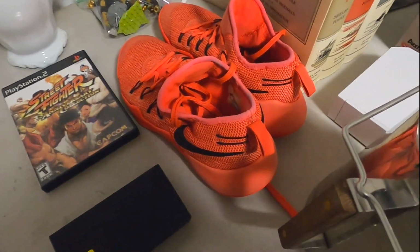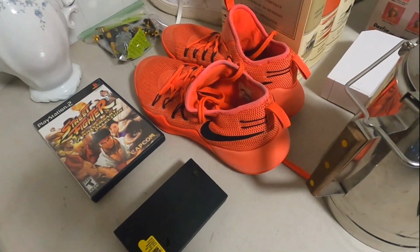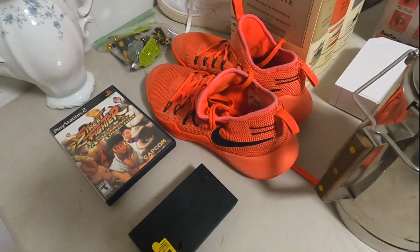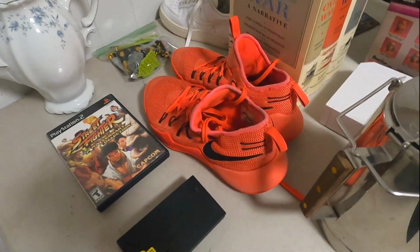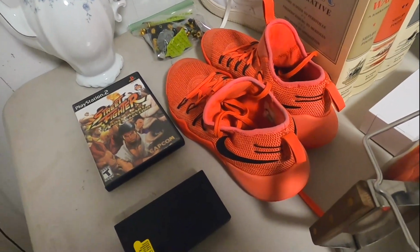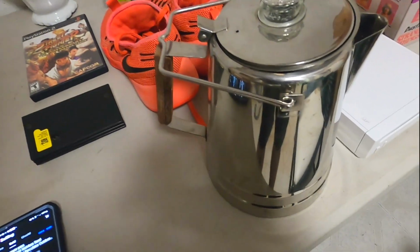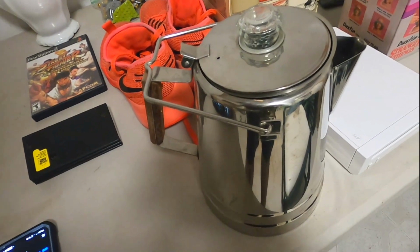Got these Nike Zooms. Thought they would be worth more than they were. Got them at a rummage sale, I think, for $1. And it was kind of like no holds barred. Just grabbed a whole bunch of great shoes that we thought were great. Turns out they were only worth about $20, so $18.99 plus shipping on those. This here was kind of a weird find, a percolator.